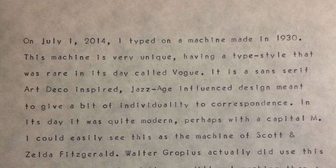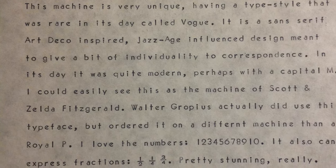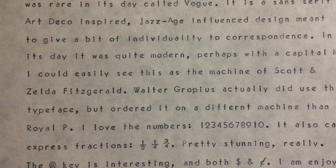So sans serif letters mean that they don't have the little feet at the bottom of certain letters like you're used to on some typewriters, certainly for a standard typeface.